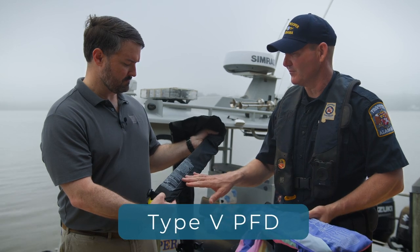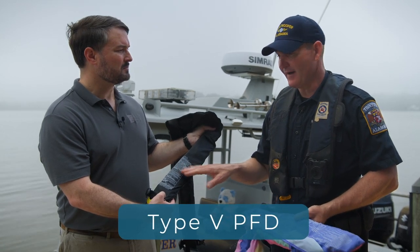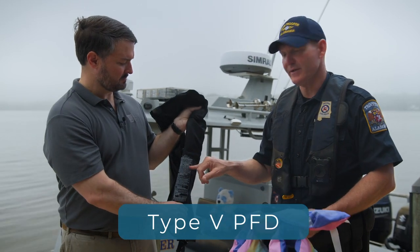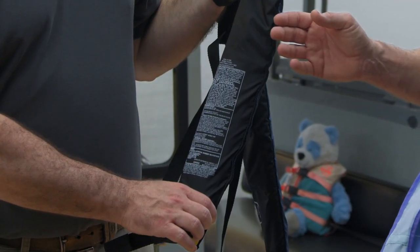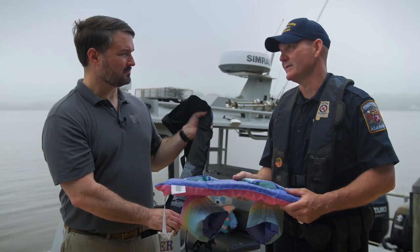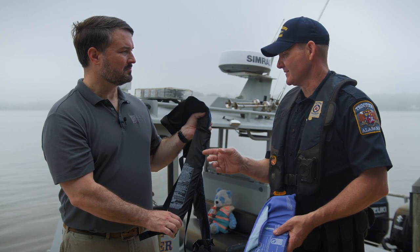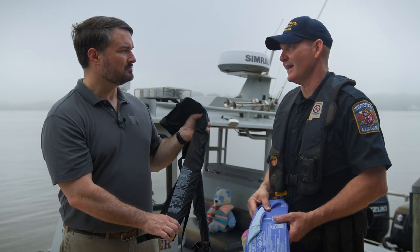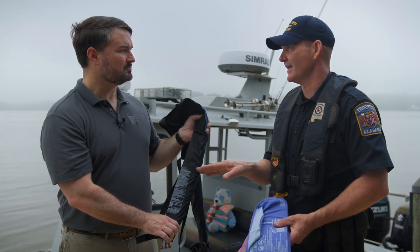I have 2 different Type 5s here that I want to talk about. Some of the inflatable life vests are Type 5. The one I'm wearing today is a Type 2. Very important to read the labeling. A Type 5 does not count unless it's being used for its intended use. So if you have this life jacket on your boat, it's labeled a Type 5 and it's just laying in your boat, it does not count as a life jacket, because the intended use of that life jacket is to be worn.